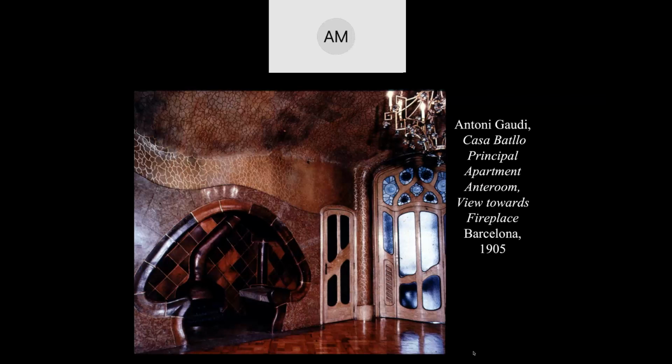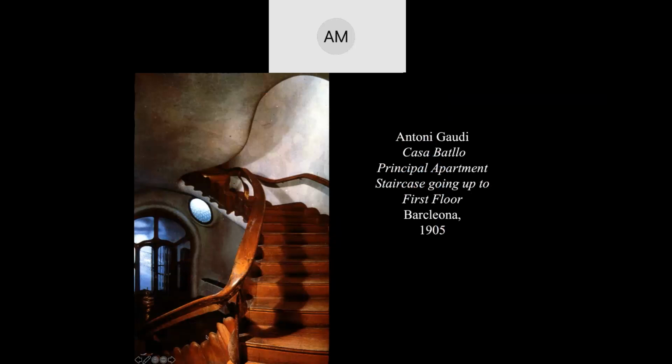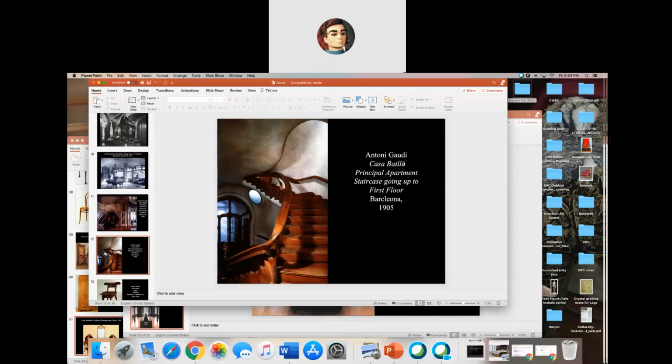Yes, organic. If I ask you to identify a trait of Art Nouveau, organic would be one of them. Possibly the most important one is that Art Nouveau is organic, or that it has an organic appearance. Yes, a lot of free flowing lines. You don't know where it's going. Flow, growth, it's meant to look alive. That's exactly what it looks like.